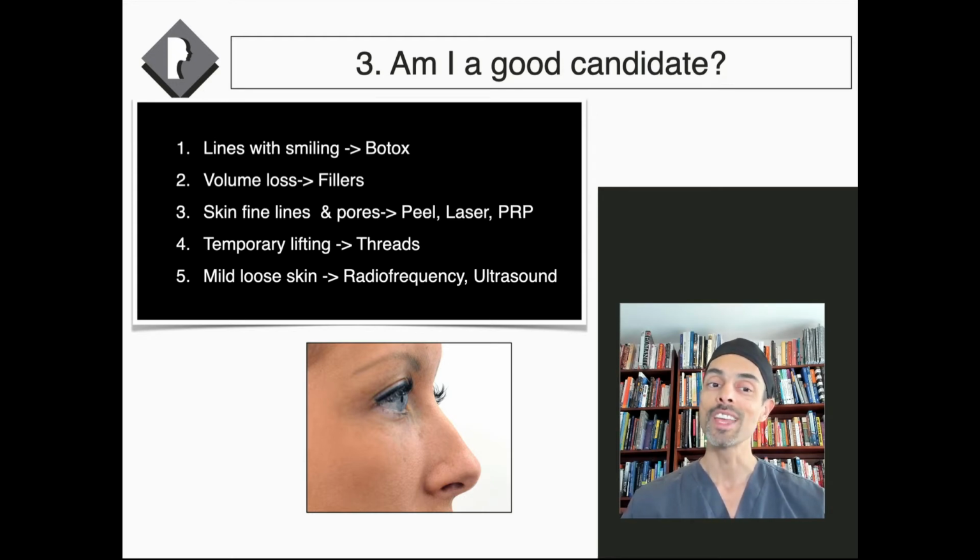Fine changes in the skin quality, like fine lines, pore size, well, forms of skin resurfacing, including peels, lasers, and there are others such as regenerative medicine and platelet-rich plasma, PRP, well, these can improve the quality of your skin. Temporary lifting can be achieved with threads, and I say temporary because in a way they only last for a period of months before their effect tends to wear off. And then finally, well, if you have mild loose skin, there are a variety of machines that can tighten skin. However, we'll talk about the variety of those treatments and how they can benefit you.